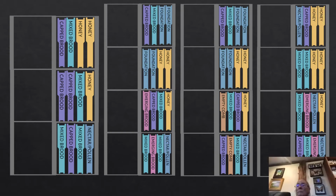And then you can see what happens as you progress. So those 2 foundations on the top box, well, they're eventually going to be honey. And that mixed brood is now capped. And that capped brood, well, we got there too late. So it emerged. But because it's in the top box, they filled it with nectar and pollen.